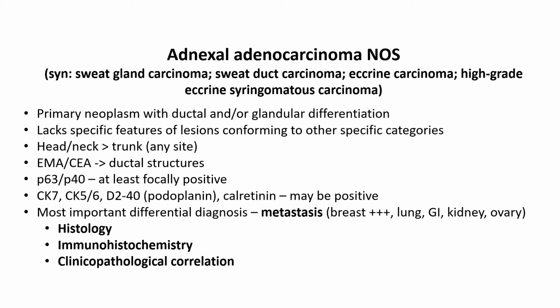EMA and CEA highlight the ductal structures. P63 and P40 should be at least focally positive, and other markers like cytokeratin 7, cytokeratin 5 and 6, D240, and calretinin may also be positive. The most important differential diagnosis, like I highlighted in our case, is with metastasis, especially from breast carcinoma. So the definitive diagnosis requires a close clinical pathological correlation, assessment of the immunohistochemistry, and of the histological features.